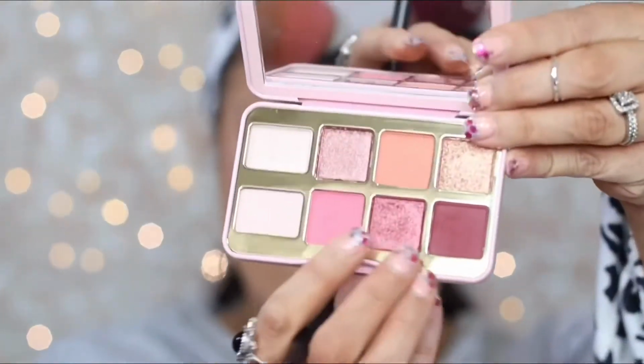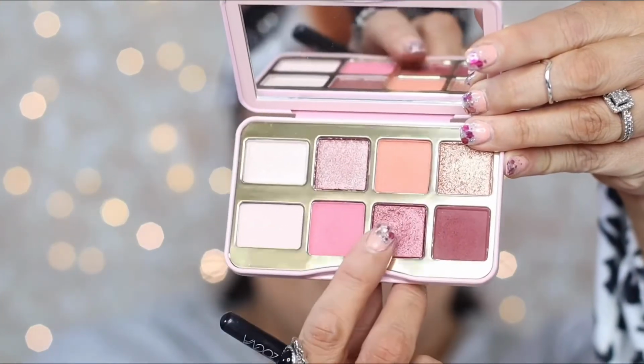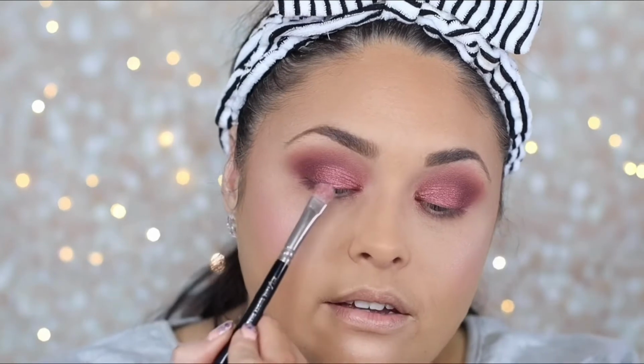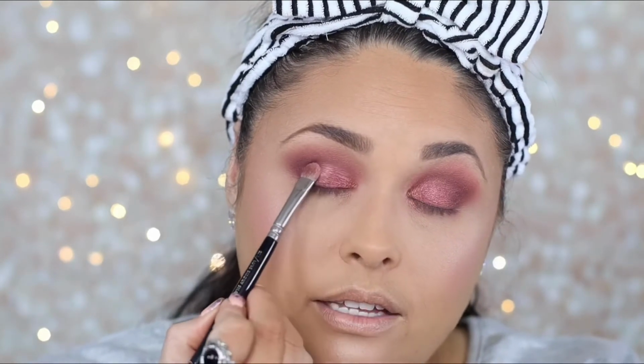Alright, so guys, now I am using this beautiful mauve kind of shimmery color here. And what I did was take my flat shader brush and I just got it on the brush and dabbed it on like so.